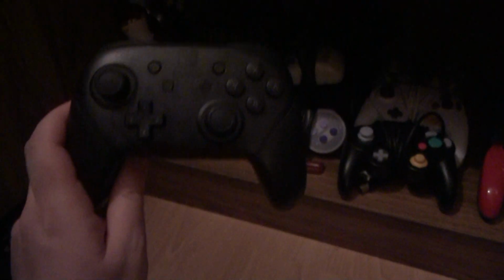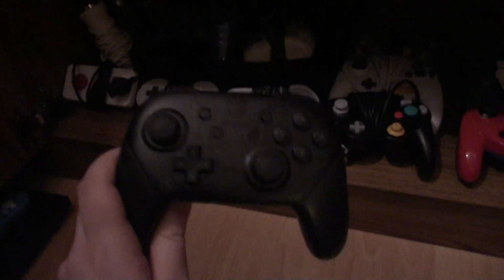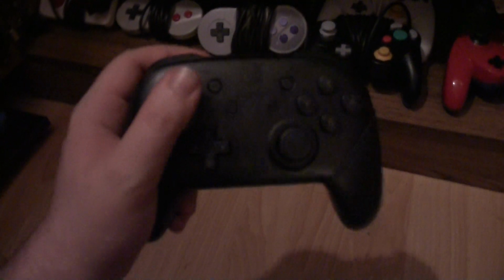So yeah, there's not more controllers there, and more down here. Not really much new except for the Switch Pro controller, which is now becoming one of my favorite controllers of all time, just because it feels really good, man. Except for the D-pad. The D-pad is just okay. Not the best, not the worst, just meh.